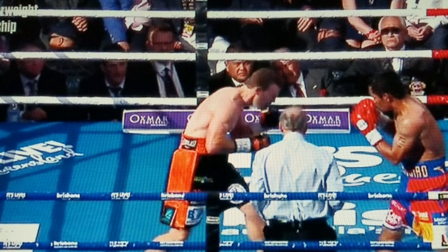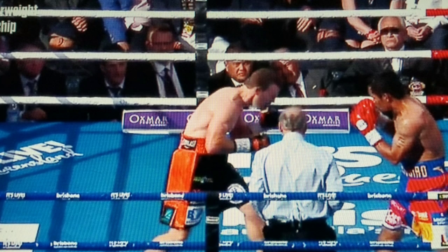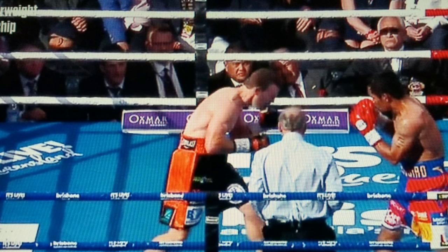He's been landing a lot of shots. Pacquiao has been tying up Jeff Horn a lot in this fight. It's Jeff Horn that seems to be more willing to fight on the inside. And like I said, it's the fourth round. So far, Jeff Horn has taken Pacquiao's best shots, and he's still fighting with confidence.